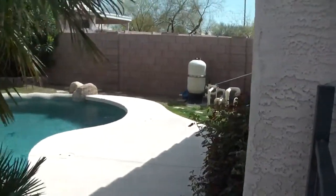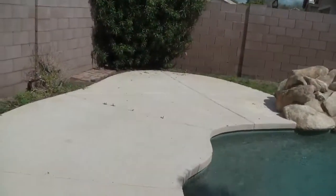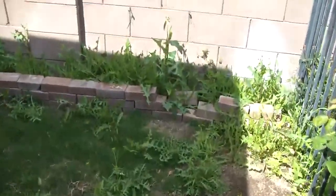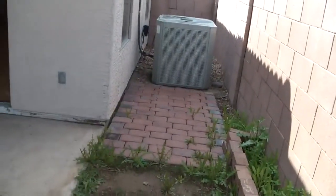And that's from the side that I showed you earlier, where the pool equipment is. And then there's a little area here for patio furniture. As you can tell here, weed control and just all over lawn care needs to be done. Here's our air conditioning unit. This patio here is quite a nice size patio for this size home.